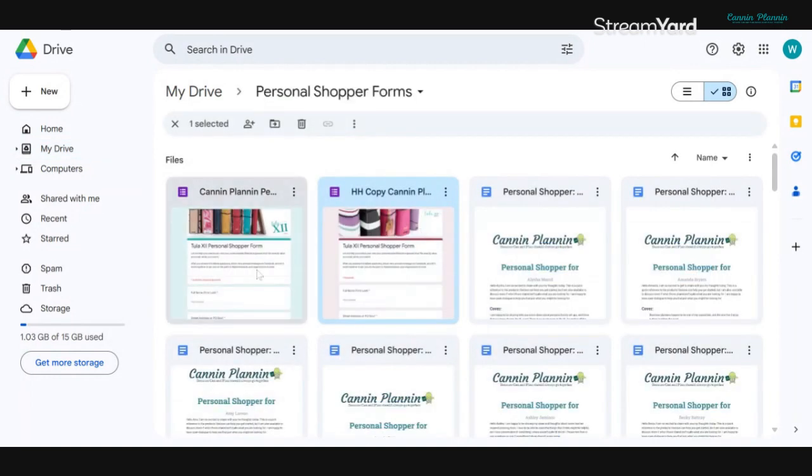And the next thing I have is my folder for a personal shopper. If you guys do not have a personal shopper form available for your customers, I would highly suggest making one. This is something that you can make a form for, and it will help you with helping your customers find exactly what they might be looking for. If your website is anything like ours, sometimes it's hard to manage. Sometimes finding things that you're looking for, you might not know where to look. And so I utilize this opportunity for my customers.